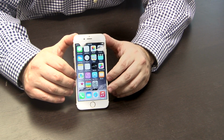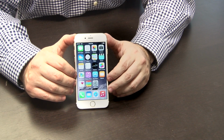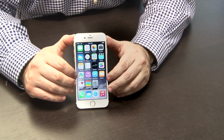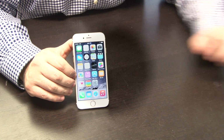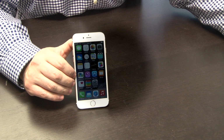It has a 1334 by 750 pixel resolution at 326 ppi. It is not 1080 HD like the larger version. And what's interesting is that it also has the same processor as the 6 Plus, which is the A8, with an M8 Motion coprocessor.